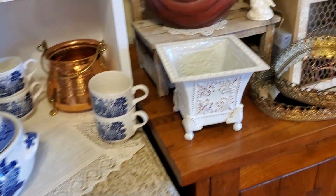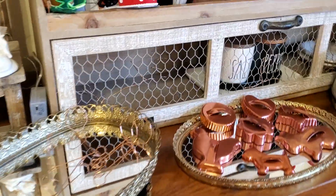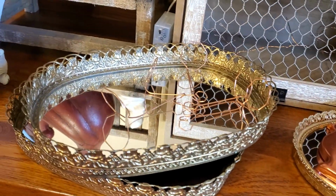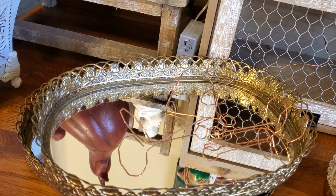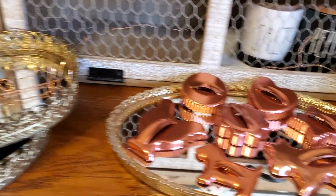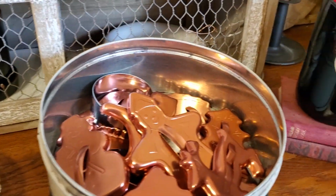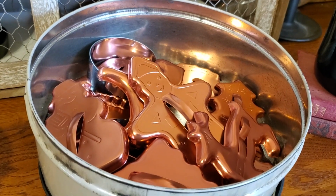And then I'll skip the Goodwill things and finish showing you what was included in the $50. I got two oval mirror trays. They're just alike. And then I got this bigger oval mirror tray. And I got this tin. It's an old fruitcake tin. It's what it looks like, or cookies.